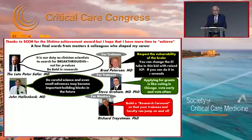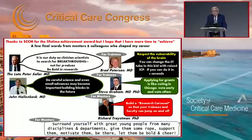And he used to say, to really have an effective group, build a research carousel so that your trainees can jump on and jump off. And I think in critical care, there's nothing more important than that, because our lives are so crazy. We're going in and out of the unit, and having a stable research carousel, both preclinical and clinical, is really essential. I would say surround yourself with great young people from many disciplines in a department. Give them some rope, because they have better ideas than you. Support them, motivate them, be there, let them be bold and cheer.